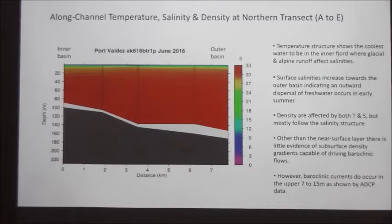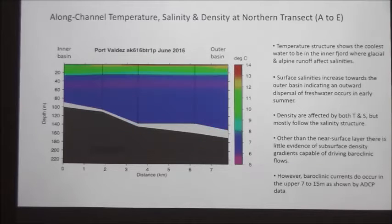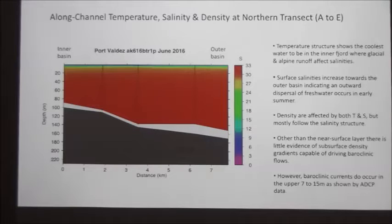The salinity: there's more fresh water in the inner area than there is out in the outer basin. So this is producing a salinity gradient out here. There's not much other gradient at all. And when we look at the density, the only real density gradient that's being produced by that fresh water is up here in the upper 5 meters or so.